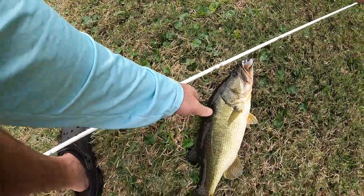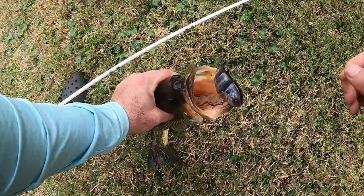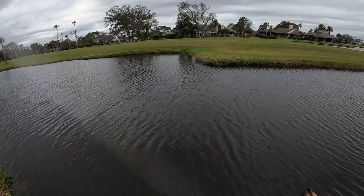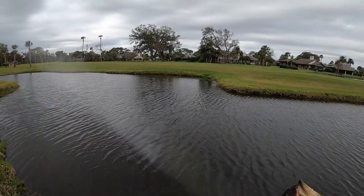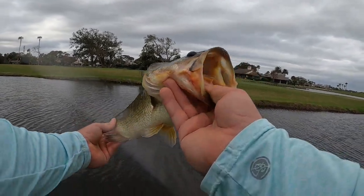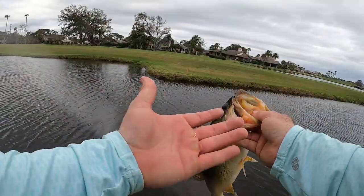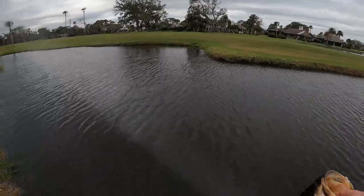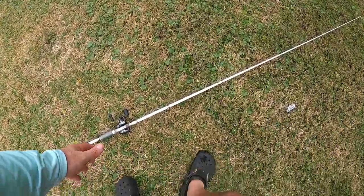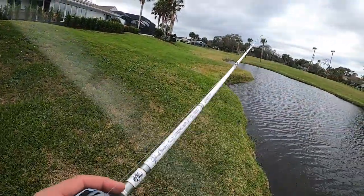Oh yeah. Dude, another solid fish. Let's go. Another 3.5er right there. Let's eyeball. I have my scale. If I catch one over 5, I'll weigh it. But I think we can all agree this is 3.5. That's a pretty long fish. He's literally longer than my arm. So yeah, 3.5. So we'll call it 3.5 just to be safe. Put us at 7 pounds total for our top 5 right now.